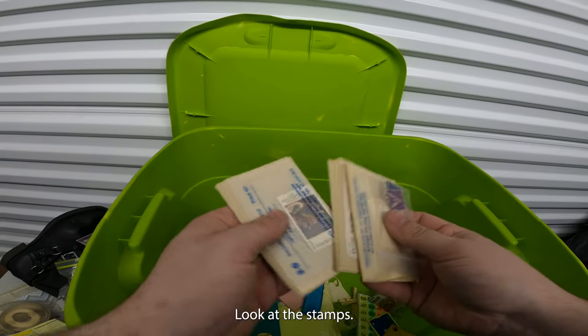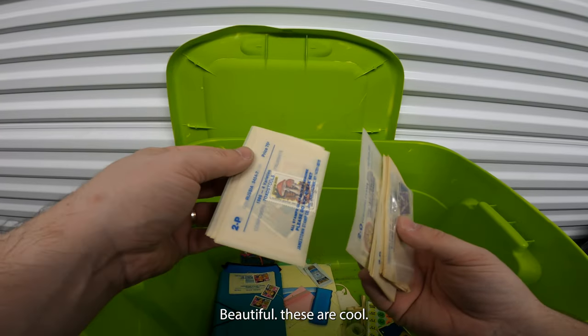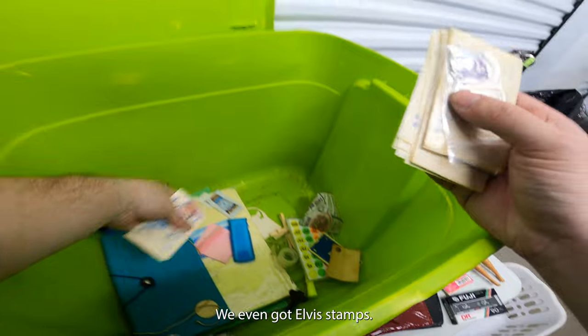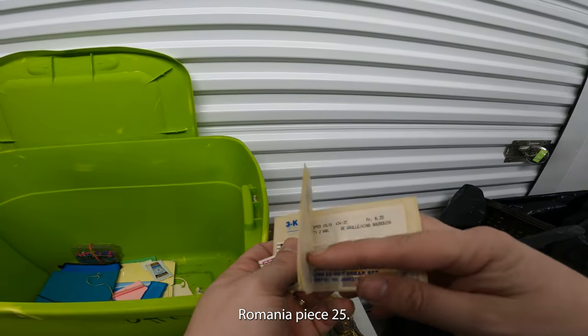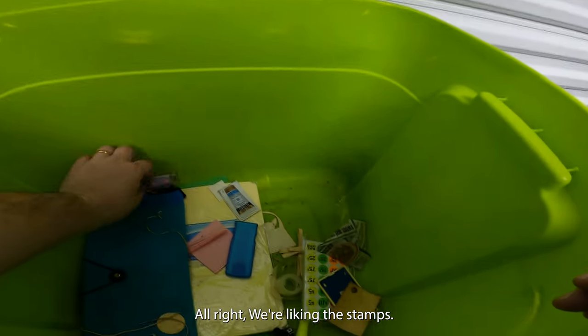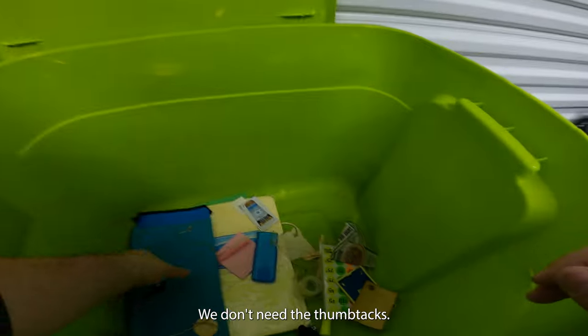Oh, look at this, guys. Look at the stamps. Woo! We got a lot of stamps here. Beautiful. Oh, these are cool. Oh, we even got Elvis stamps. Let's go. I'm telling you, people like the stamps. Romania, piece 25. That's great. Wow. All right, we're liking the stamps. We like the stamps. We don't need the thumbtacks.